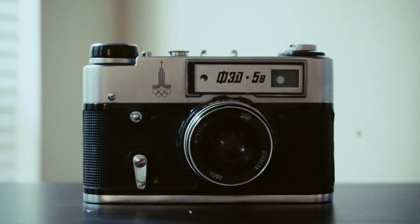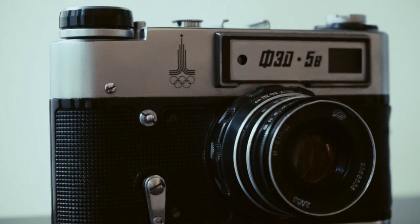Etsy's actually where I purchased my favorite camera that I own, this Fed 5B, which is a Soviet rangefinder camera based very heavily on the Leica style. I don't want to say Etsy is a perfect place to shop, though. There's still some of the same pitfalls as shopping on eBay, along with my biggest pet peeve for shopping for film cameras ever. Picture this.